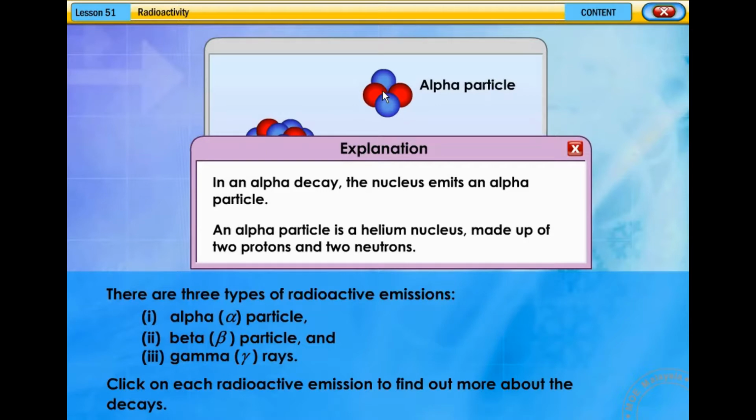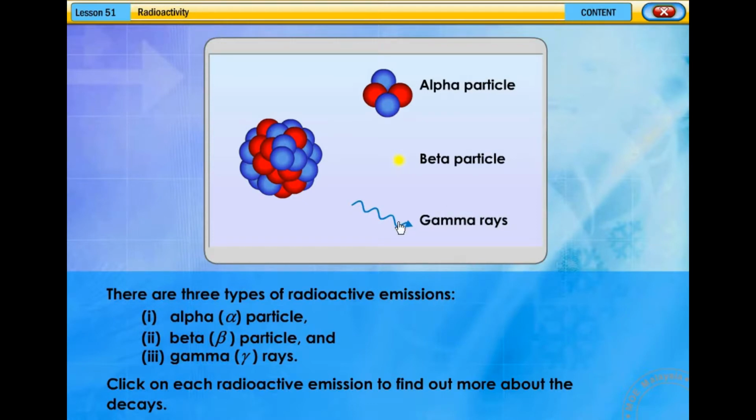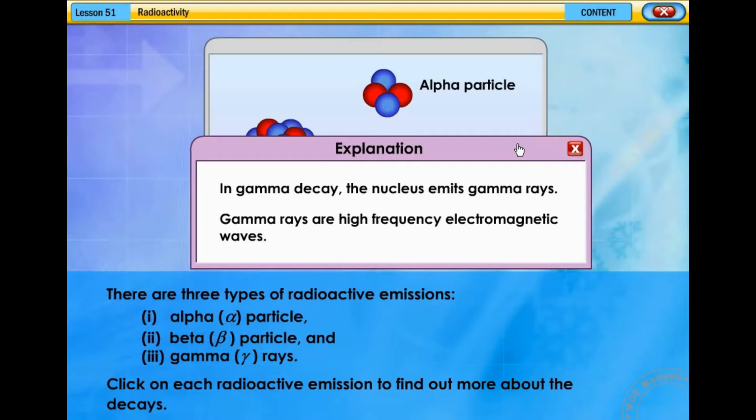In an alpha decay, the nucleus emits an alpha particle. An alpha particle is a helium nucleus made up of 2 protons and 2 neutrons. In a beta decay, the nucleus emits a beta particle. A beta particle is a fast-moving electron. In gamma decay, the nucleus emits gamma rays. Gamma rays are high-frequency electromagnetic waves.